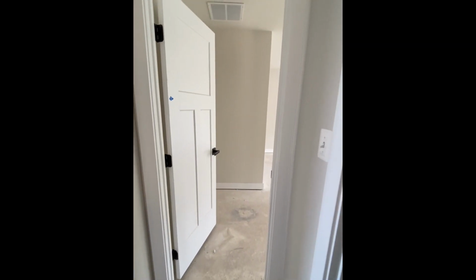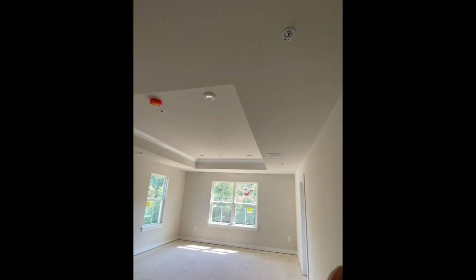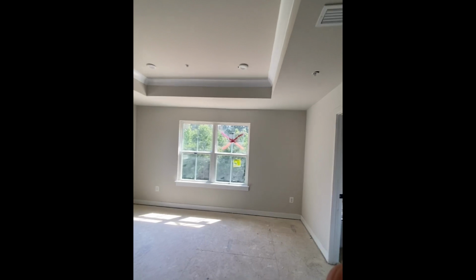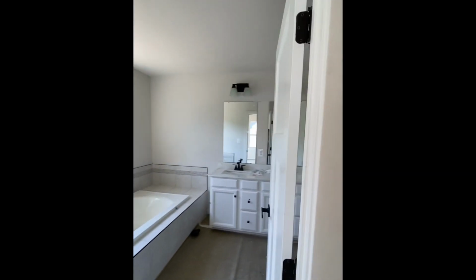Let's go in the master. So let me back up so you can see this is the entrance to the master bedroom. And all of the bronze fixtures are in here. We've done a lot of painting. It's looking good. We got the vents up in the ceiling. And let's go in the master bathroom.